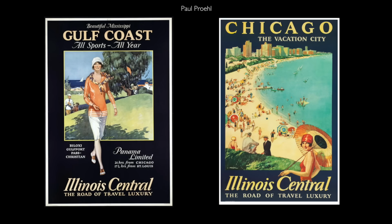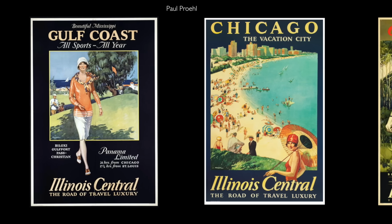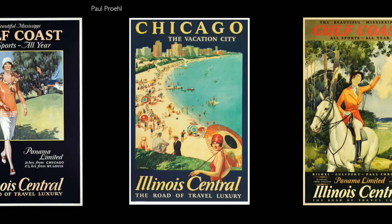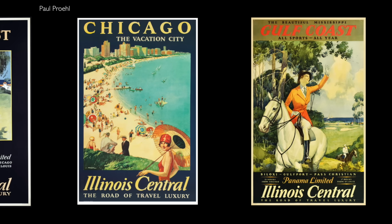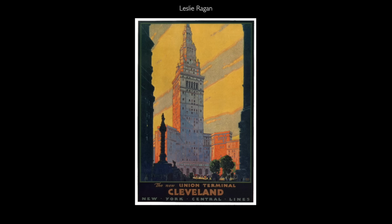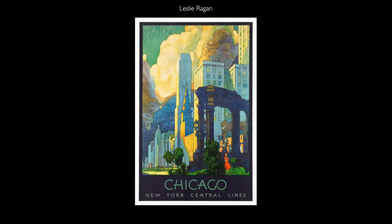Not everyone was quite as seduced by such fashionable modernity though, and in the USA Paul Prohl was among others who continued to use more representational painting techniques to promote travel within the USA using a pleasing watercolour technique. The posters created by Leslie Reagan in the later 1920s were a little more stylised, but he promoted rail travel to American cities with positive beatific qualities.